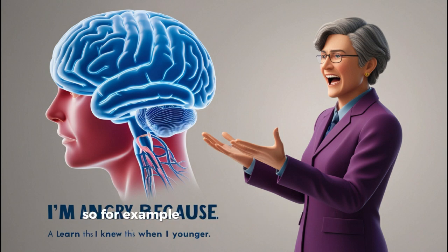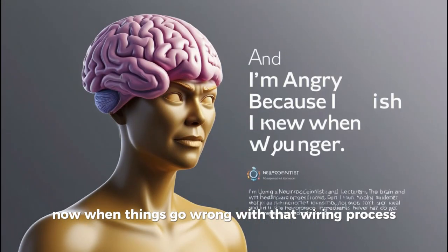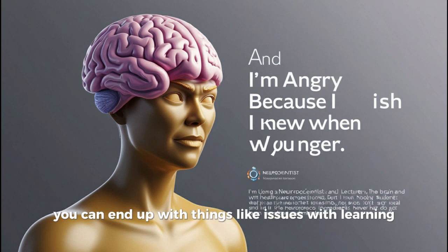So for example, from here to here or to here, this isn't learning. This doesn't represent learning. What it represents is how our brain wires itself during development. Now, when things go wrong with that wiring process, or when it doesn't happen in the usual way, you can end up with things like issues with learning and memory.